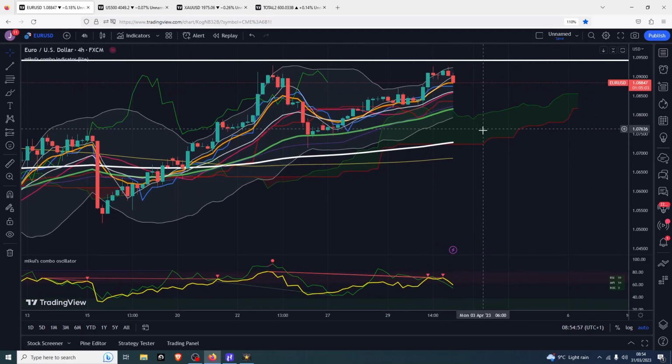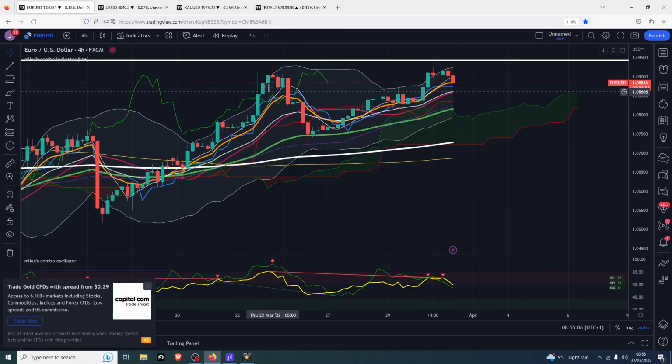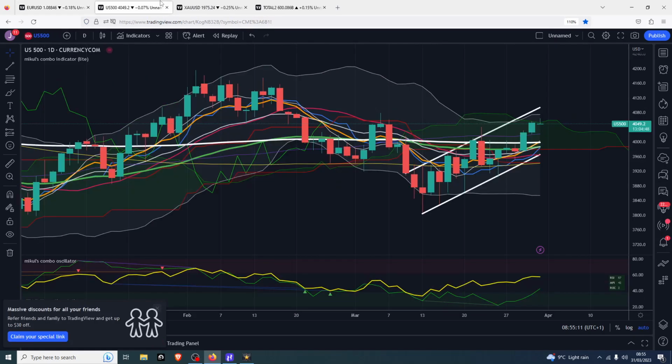Again, even if we do come down further, there's a golden cross that's formed on the 4 hourly here. We retested the 50. We could also retest the 200. So all of these areas are areas to be bought, dipped, bought, BTFD type vibes.